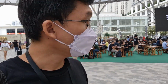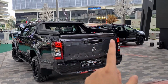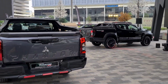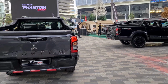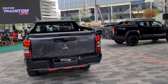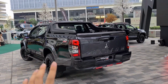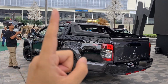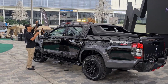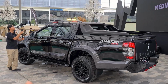Hi guys, so today I am at Pavilion Bukit Jalil, here at the launch of the Mitsubishi Triton Phantom Plus Edition. They are making only 1,000 units of these, and it's based on the Triton Premium Automatic model. The Triton Premium Automatic model is priced at 126,900. This one is priced at 137,600, so it's an 11,000 ringgit price gap.